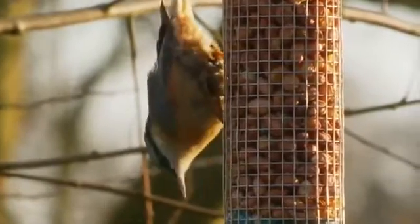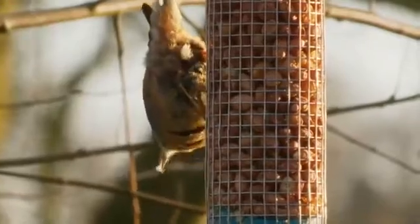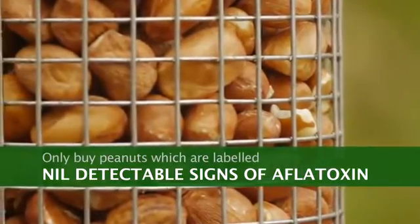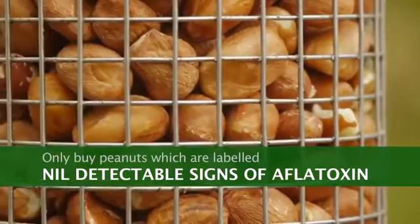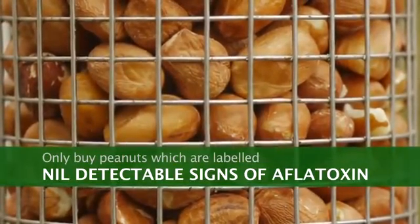A very important note about peanuts is that you should only ever buy product which is labelled as nil detectable signs of aflatoxin or similar words, as this ensures the peanuts are entirely safe for birds to eat.